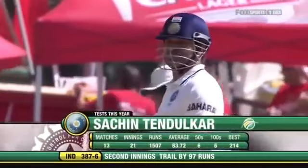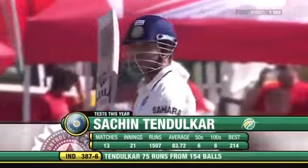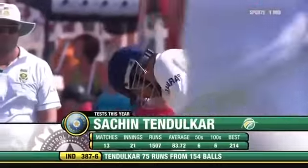Over 1,000 runs once again at a very healthy average. In fact, over 1,500 runs now. 600s.